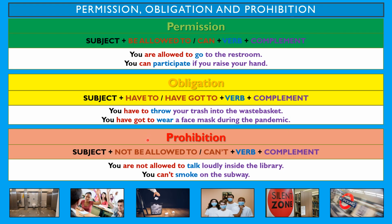And the last one, prohibition. To talk about prohibition, we need a subject, not be allowed to, or can't, plus the verb in the base form, plus the complement. For example, you are not allowed to talk loudly inside the library. And you can't smoke on the subway. You are not allowed, you don't have the permission to do this action.